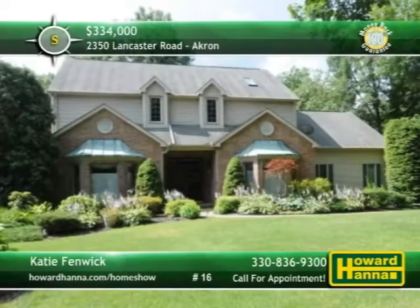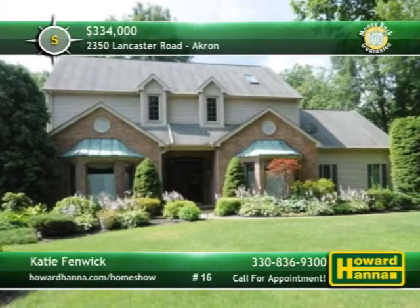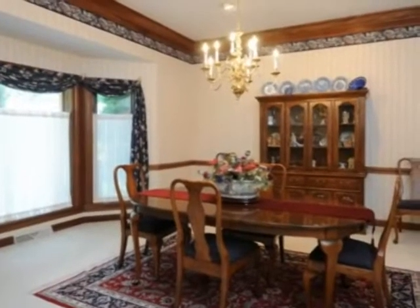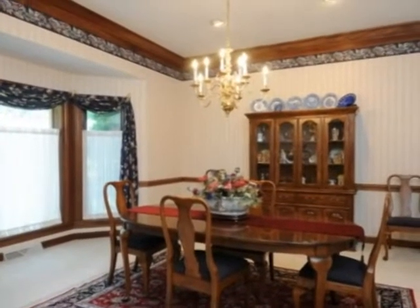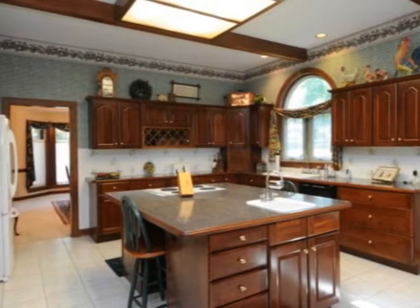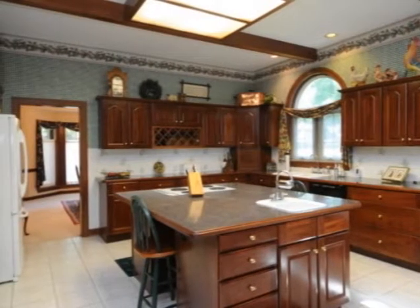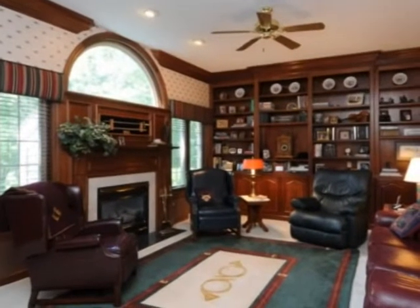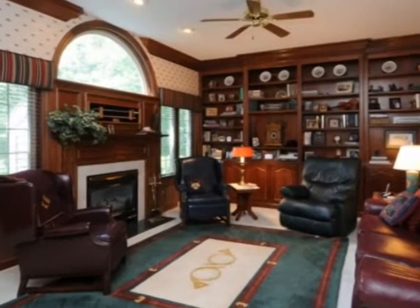Quality construction is on display throughout this three-bedroom, three-bath colonial home in Akron. This Fairlawn Heights beauty was built in 1993, but it features recent updates to its roof and windows. Cherry cabinets provide storage in the Schrock kitchen, also equipped with an island, a desk, a pantry, and double ovens. Crown molding borders the 10-foot ceiling of the family room, fitted with a fireplace and a wall of built-ins.